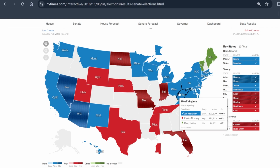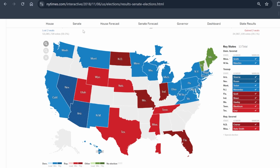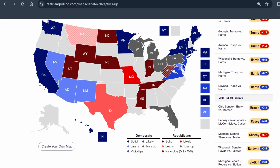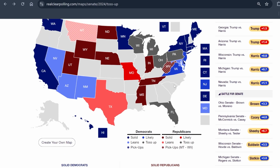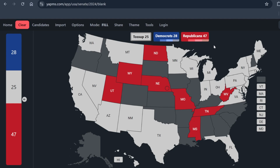We had the incumbent Joe Manchin retiring. He will not be seeking re-election, so the current governor is running for Senate and is most likely going to win by a pretty huge margin. I'm not sure if they have any polls. Yeah, they had one poll. They have him up by 34, so there's no doubt about that. And that's going to be the first flip on our map. Also, the state of Indiana will be safe for Republicans.